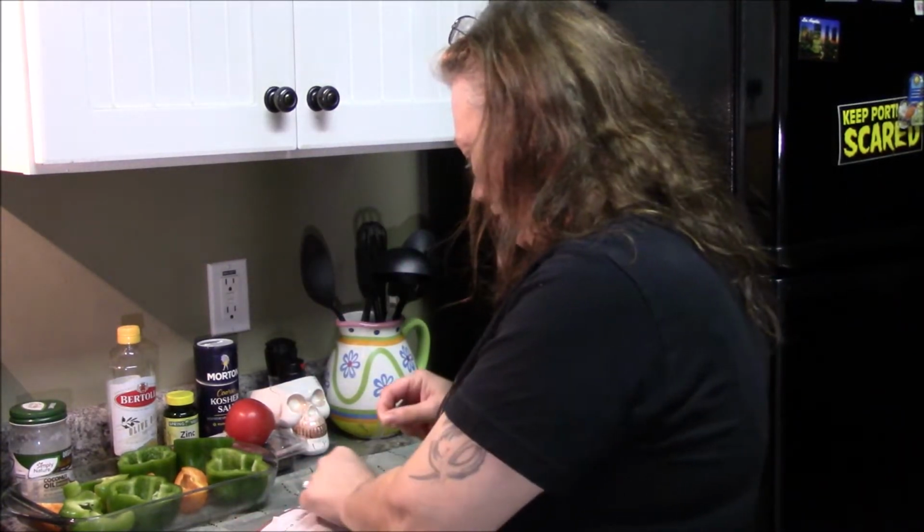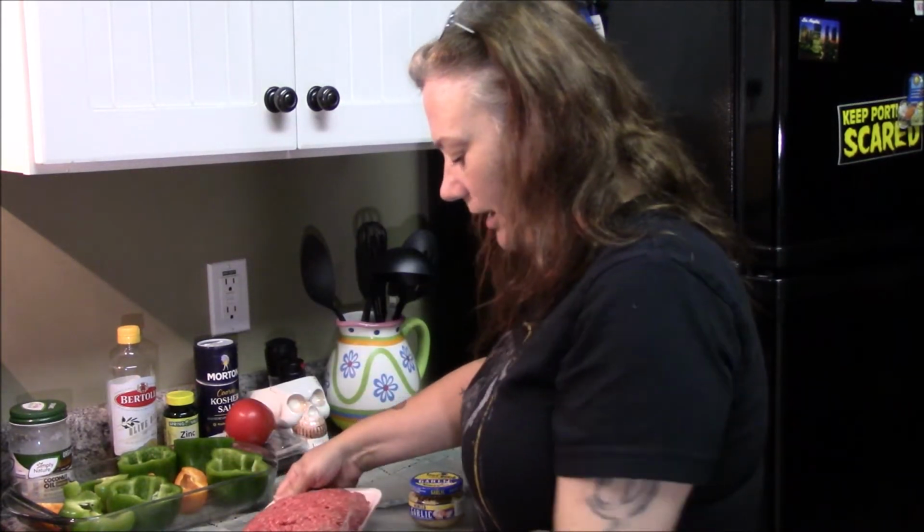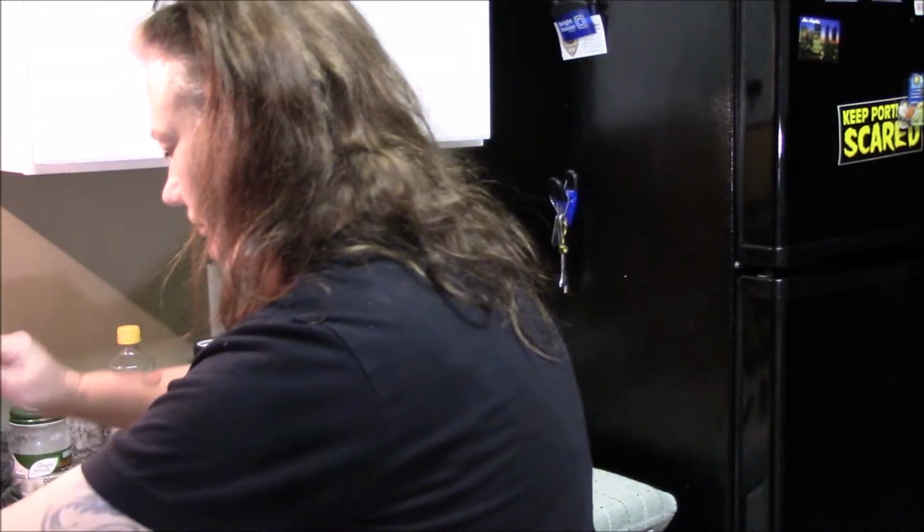And while the ground beef is getting hot, I'm going to cut up a jalapeno, which I've never done in my entire life. So we'll see how that goes.